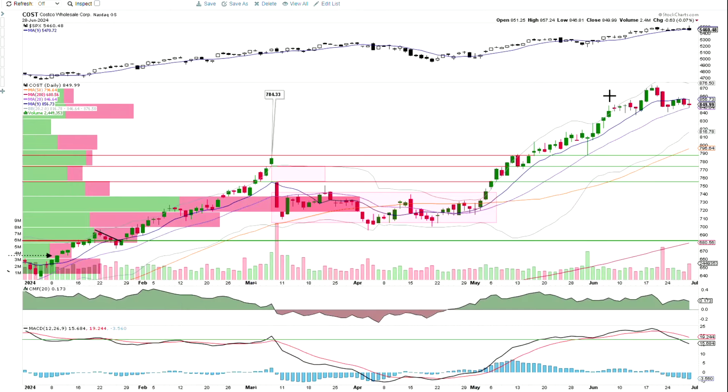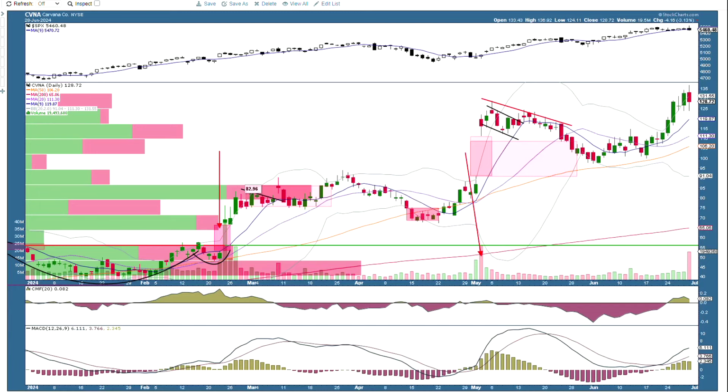All right, Cost is in between this 9 and 20 here. It has come back in. Definitely has made a nice move up there. I may want to do a goose head or something before going higher. May see a little more of a pullback than that.